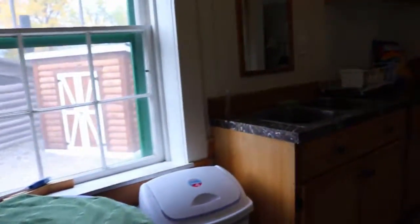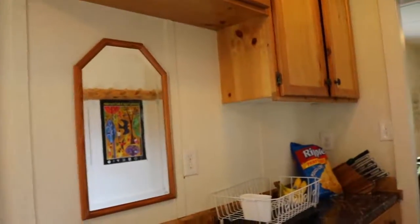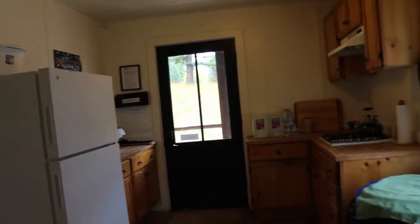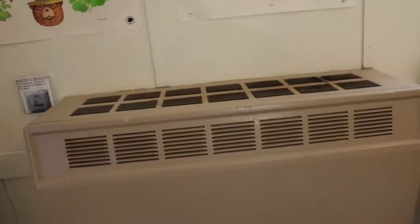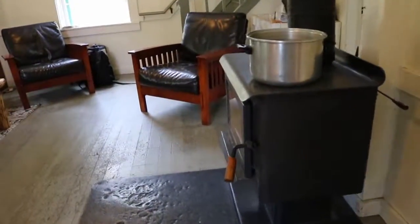So just inside here we have the kitchen. Got some cupboards and a refrigerator. This cabin does have electricity, so that's kind of nice. But just kind of a simple kitchen. And we've got a little bit of a dining room area, a good place to play some games. Has a propane heater on the wall here, but also the wood stove.